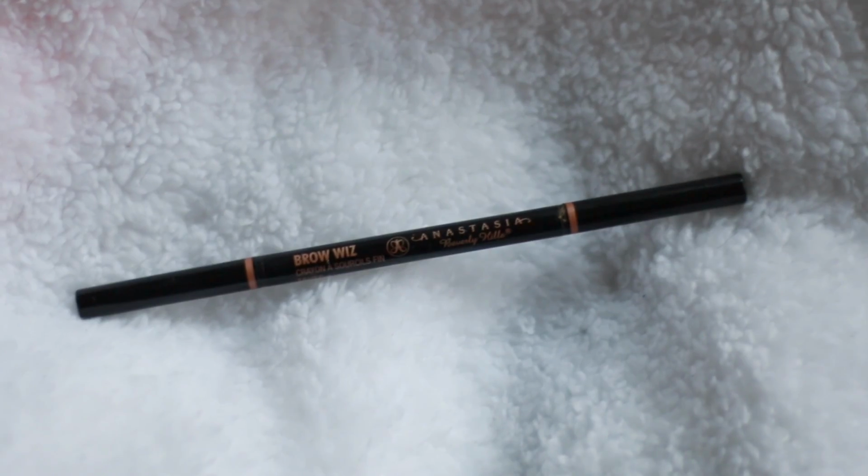Okay, we're getting there. I just have a few eye products and then I'm done. So I have to mention the Anastasia Beverly Hills Brow Wiz. This is always my go-to brow product. It's a must-have. I don't even have to talk that much about it because everyone knows how amazing it is. So that was my go-to through 2016, the Brow Wiz.